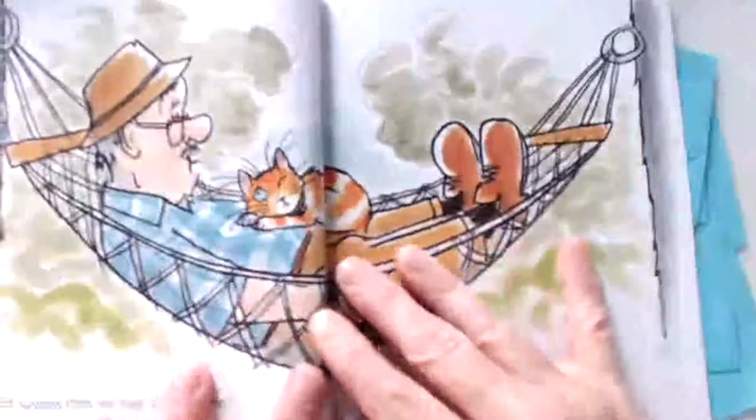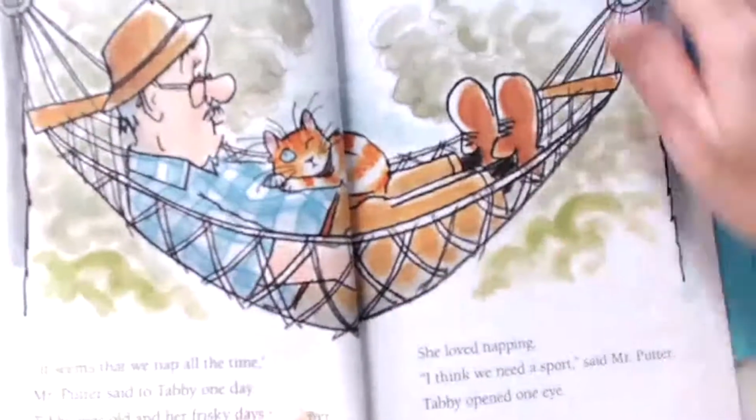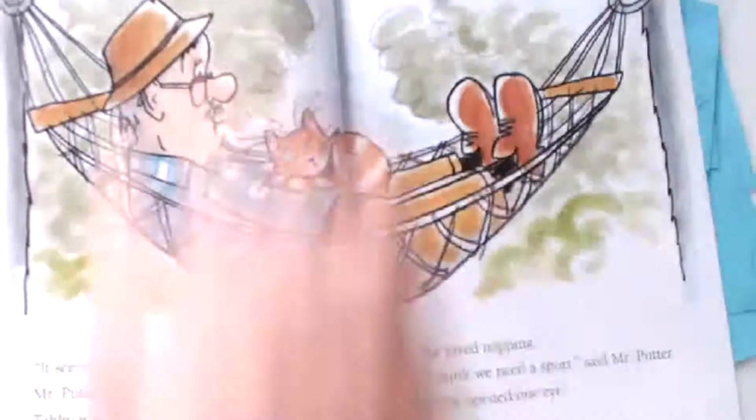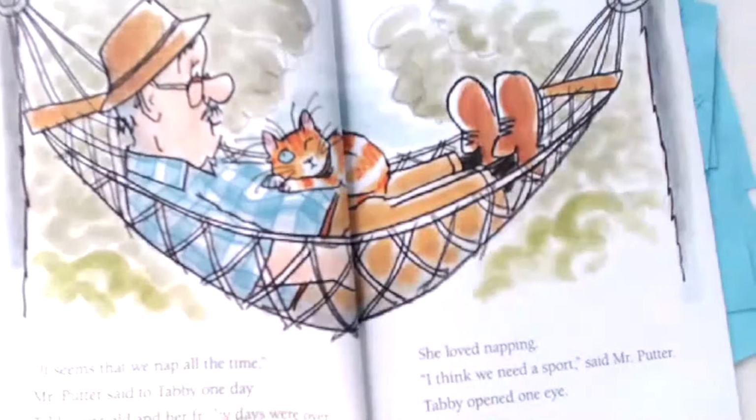Okay. Look, they're both in the hammock. Oh, I love a hammock. I wish I had one of them. They're so much fun to sleep in. It seems that we nap all of the time, Mr. Putter said to Tabby one day.